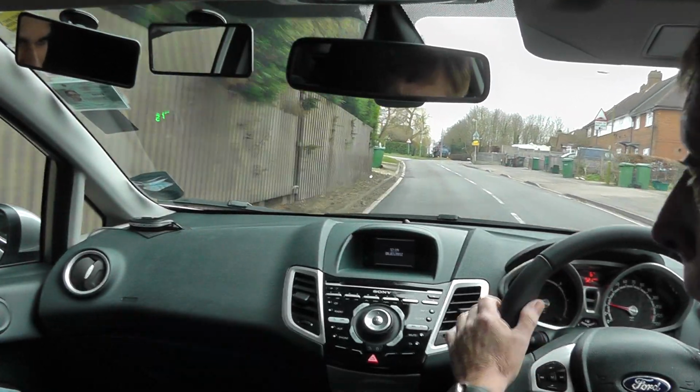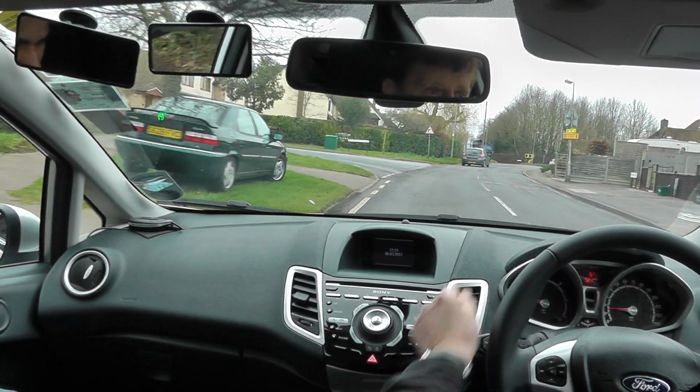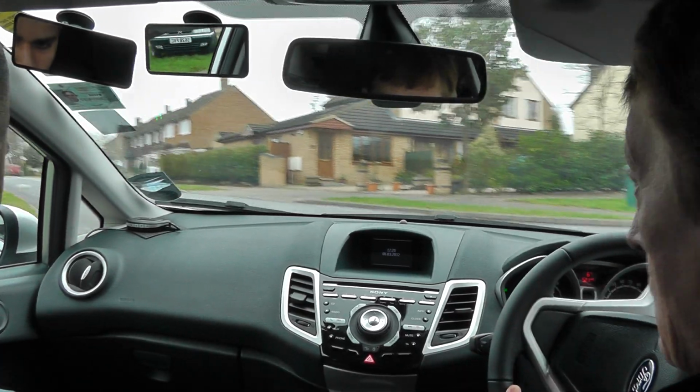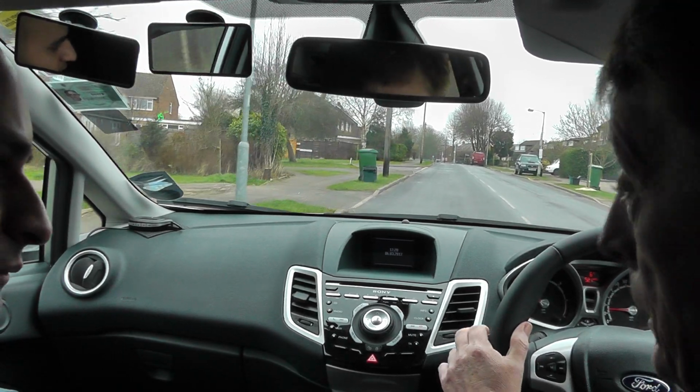And we're going to turn left at the next road. So. Speed, hesitancy. Okay. When would be a good time to signal to turn left, Tony? Now turning left. Oh, no, on the signal.